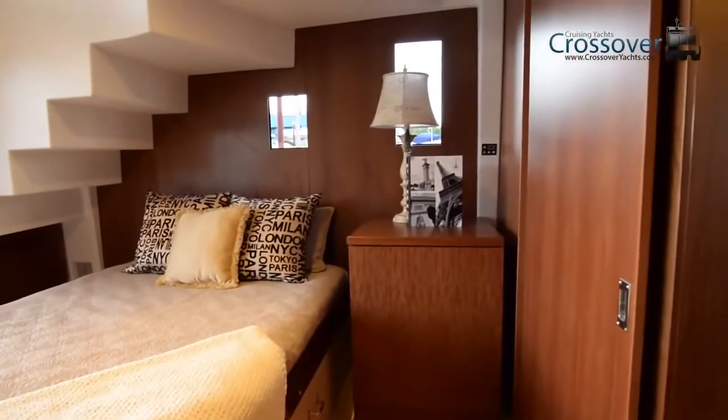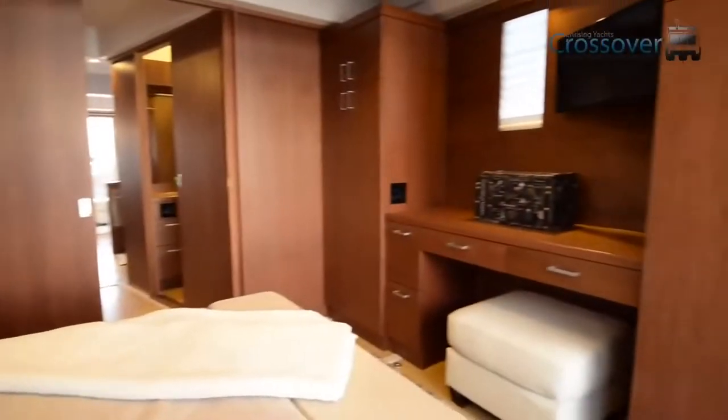The master stateroom is full beam with a great view. There's lots of storage and a vented washer-dryer combo unit.